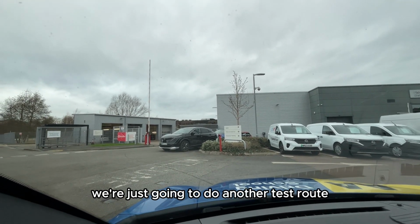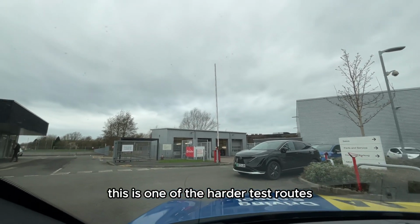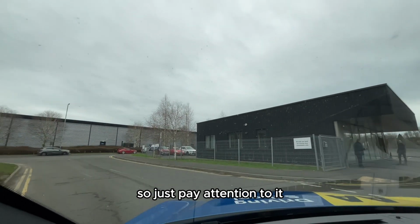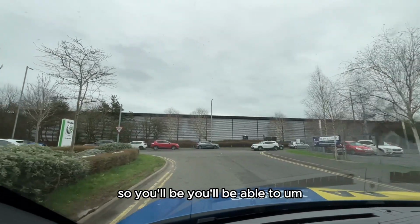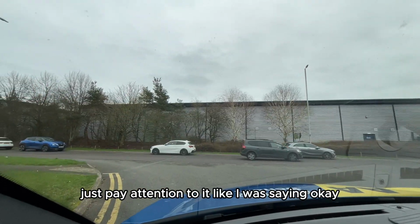We're just going to do another test route from Swindon Test Centre. This is one of the harder test routes. There are a lot of corners and turning in it, so just pay attention to it, so you'll be able to see more of it when you actually get this test route. Just pay attention to it, like I was saying.